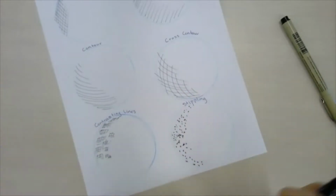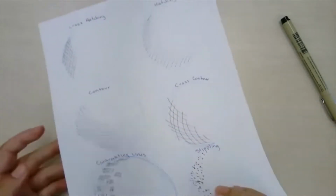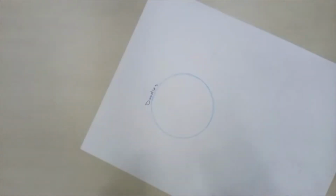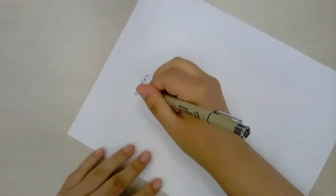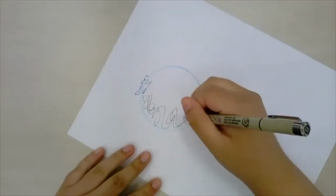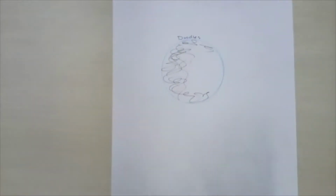It keeps going. Like the ghost. Yeah, like the ghost has some stippling inside. Another one is just doodles, where you just scribble and it gets a basic idea that your shadow is here. Very easy.